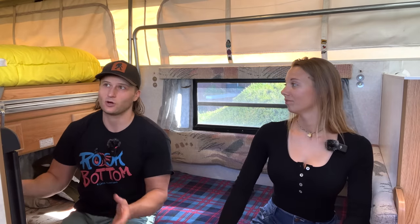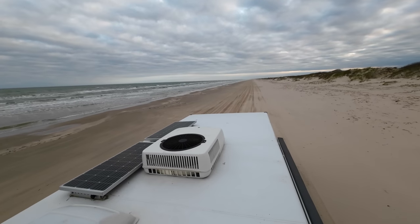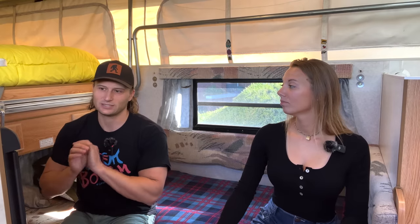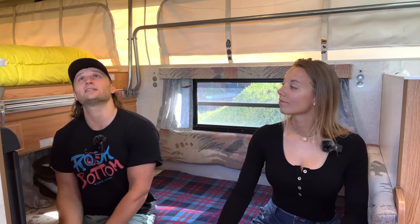So if you're going to be somewhere hot and you have bugs, somewhere on the East Coast especially, we highly recommend one with an AC. It makes your camping season so much longer. Now you can go full through the summer and you don't have to worry about bugs coming inside your screens. So we would recommend that. That AC has been awesome.